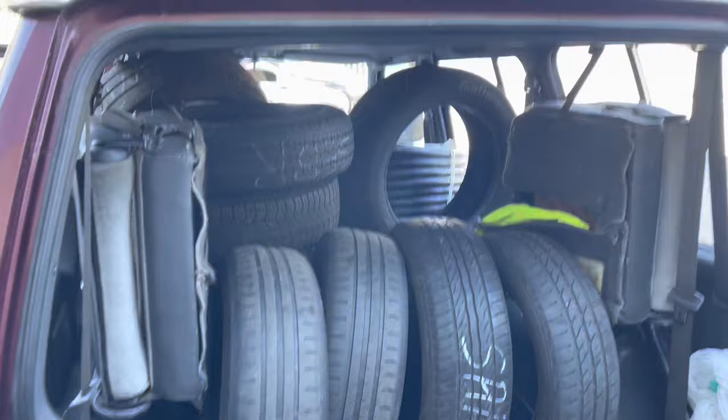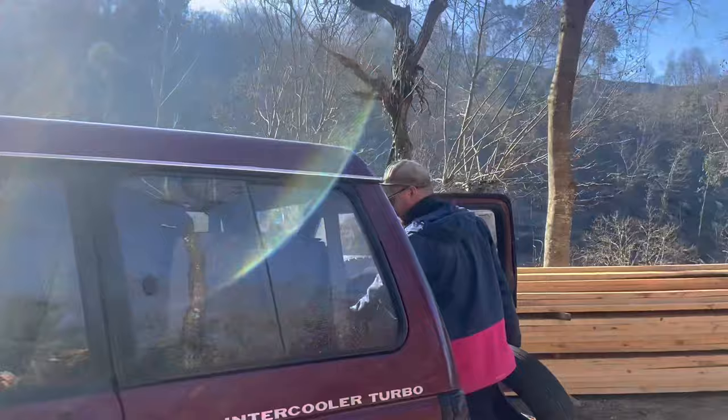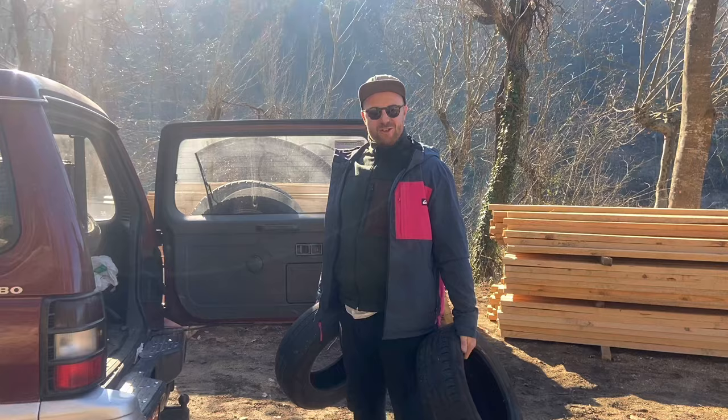So now I do look a bit like a spiced pumpkin driving around with 17 old car tyres, but all for a good cause. The scavenger is back, scavenger hunting, tyres. Reduce, reuse, recycle. Easy for you to say.